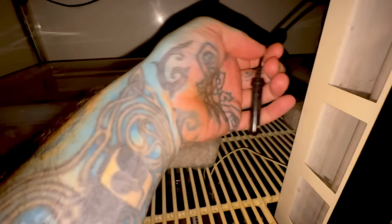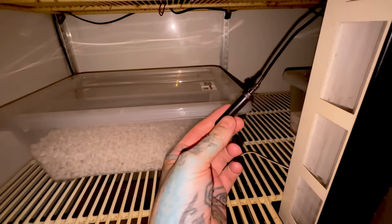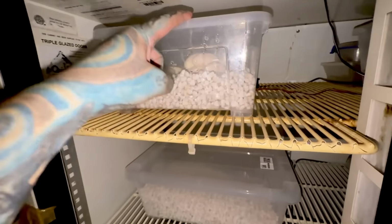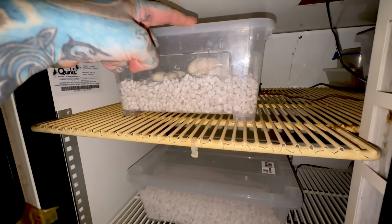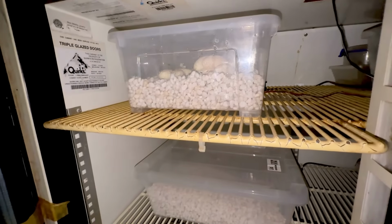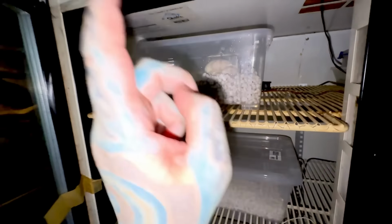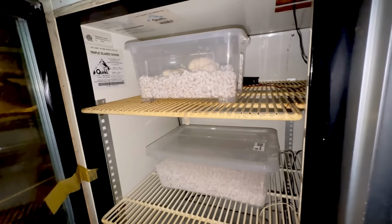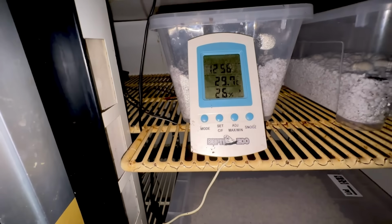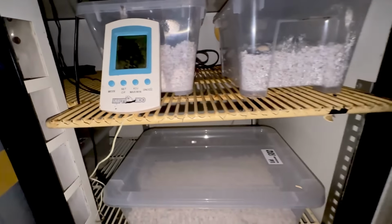There is a probe for the thermostat somewhere, there it is. So when that little probe there reaches about 30, 31 degrees, it will turn off. So these tubs sit at about 31, 32 degrees. Ideally you want it, I think, about 30.5 to 31.5. That's the ideal range. Obviously, a bit of fluctuation is not really going to matter. I think currently it is running at about 29.7, probably because we opened the door a little bit.